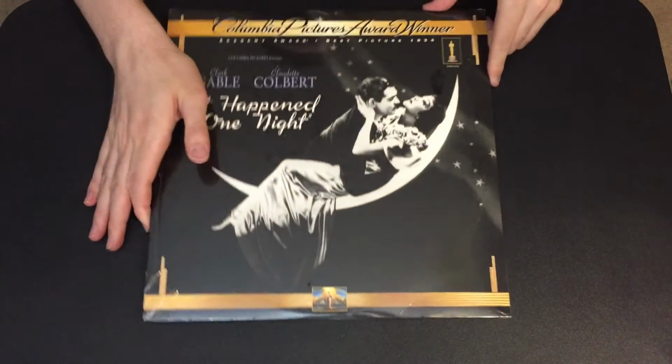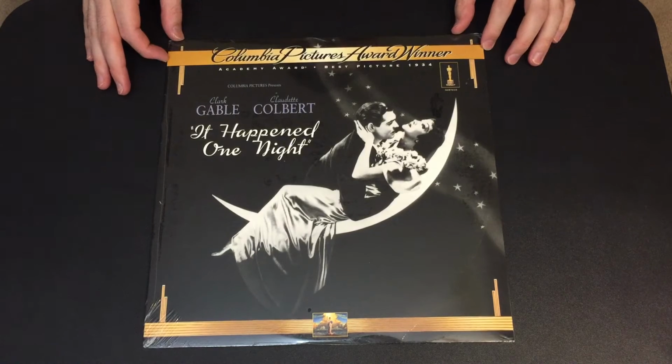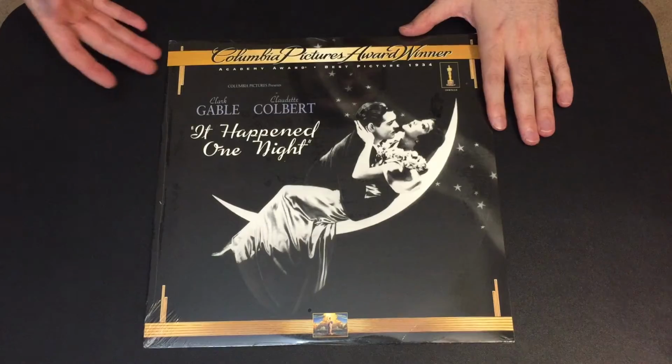But this is the upgraded Columbia Pictures Award Winner edition of the immortal It Happened One Night, directed of course by Frank Capra, and uses the original art that was used on pretty much press stills only, but this is just a gorgeous image. This copy is still sealed, so it's in very good shape. And again, I think this is just about the rarest of the Capra titles on Laserdisc. It's not super rare, but it's just one I never see, so I was very happy to find it.